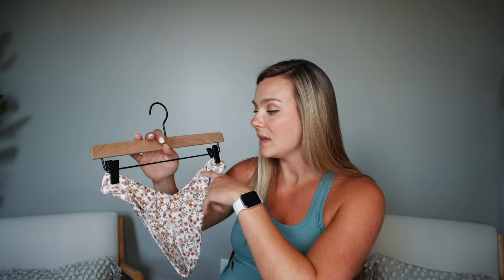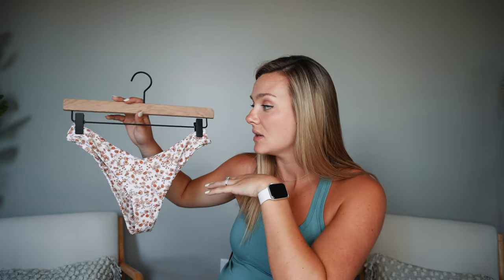These have more of that V cut in the front, obviously, rather than the other ones that I showed. So overall, these just have less coverage, but fit the same. They're still nice and soft and comfortable and stay in place. So I still really like these, but totally get it if you're someone who doesn't like the cheeky bottom and you want more coverage, they do have another style option that you would prefer, like the blue ones I tried.